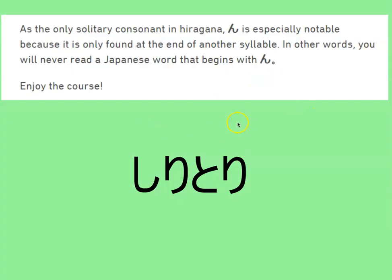Last thing Duolingo says is that n ends the syllabary. And as long as we're talking about n, I want to throw in as much culture as I can. This is super fun. You know how in English we have this game, hey, my name is Alice. I come from Alabama and I eat apples. And then you go to the next person, and the next person has to say, B, my name is Barbara. I come from Boston and I eat bananas, blah, blah, blah. We have that same game in Japanese.